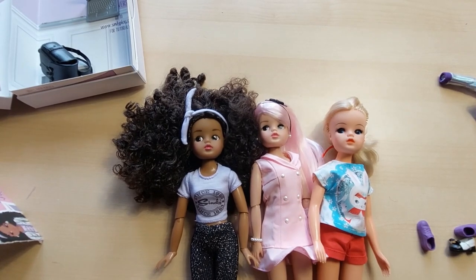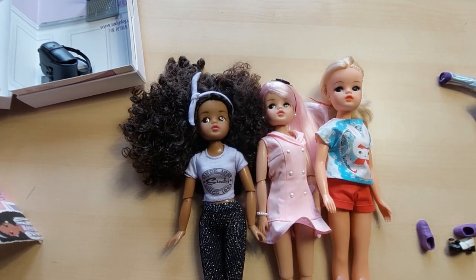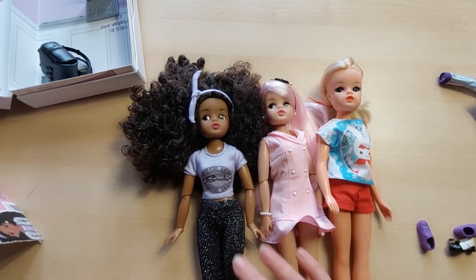Obviously, foot sizes are different. The vintage girl does have larger feet and it's those rubbery legs. We all know what that's like if we had this doll when we were younger. You need talc to get boots on and things like that. So at least these slide on to the doll a lot easier.